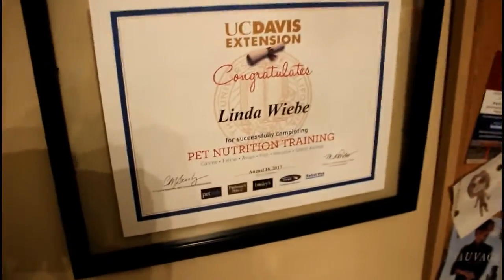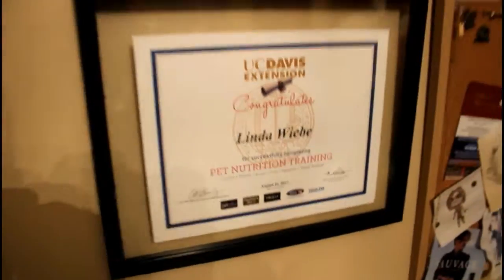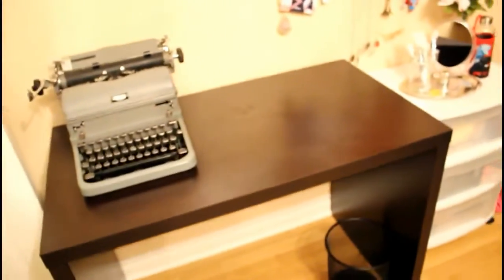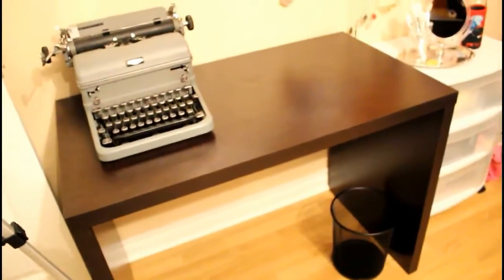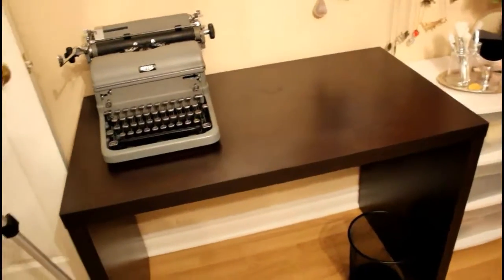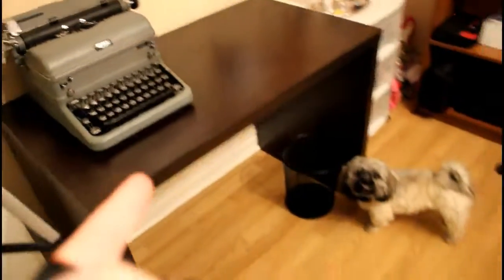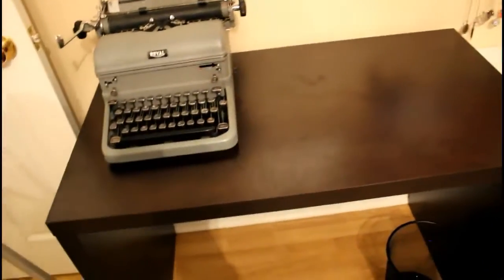So yes, I am trained in pet nutrition, so if you come in asking for advice, I can give you certified advice. And then this desk here is just a very basic desk that I got from Walmart or something. I can't quite remember. My tripod is right there, that I can move if I need extra space at my desk right here. It's lightweight and easy to move, so that's why I have that one there.